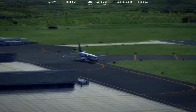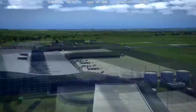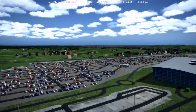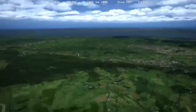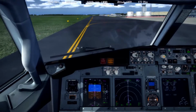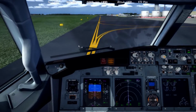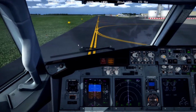That's us right there. I don't think I have ortho for this place, so it looks bad around here. Let's see. Is there ortho over there? No, there isn't. Damn. Yeah, I didn't bother to install any ortho this time around. Because yeah, it takes a long time. And my hard drive will eventually get full if I do it every single time.